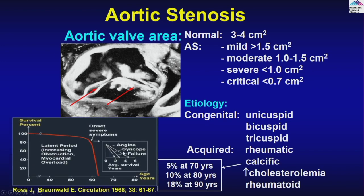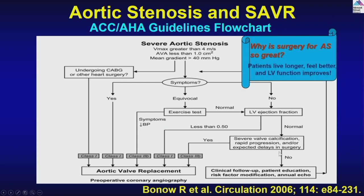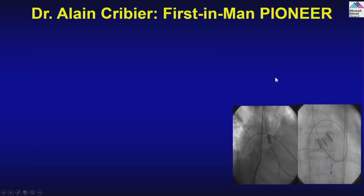And we all know the Braunwald description that once they have symptoms, their survival is very poor with aortic stenosis. So what have the guidelines been? As per the guidelines, surgery has been the standard of treatment. Why? Patients live longer, feel better, and more important, LV function improves if there is mild LV dysfunction.